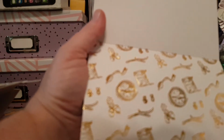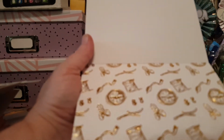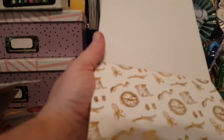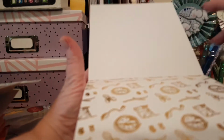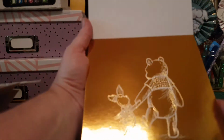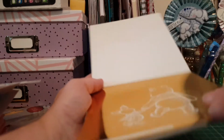The next one we've got is clocks and honey pots, bumblebees and little twigs. This paper pad is stunning. I really like it. We've also got Winnie the Pooh with Piglet holding hands. I really do like these paper pads.